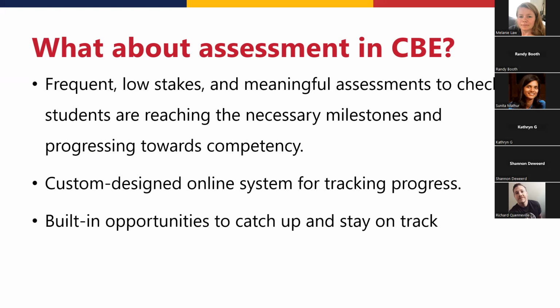Evaluations will not only be done by the respective instructors, but also their peers and through self-evaluation to see how they're progressing over time. At Queen's, we'll also be using a custom design online system for students that many of you are already familiar with, and this is Elantra, which we're currently using in clinic to record and capture daily patient encounters. And this will allow instructors to track progress.